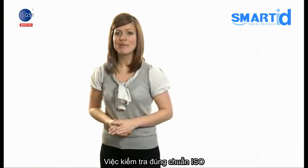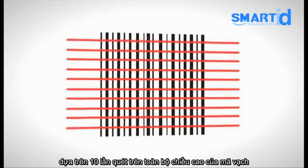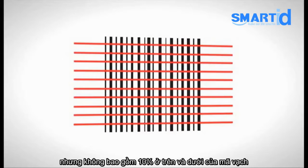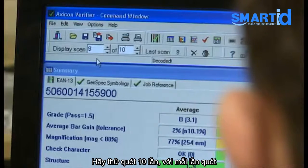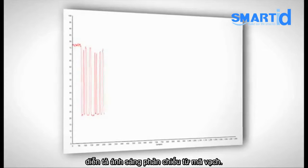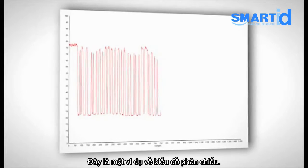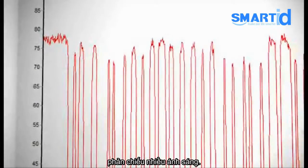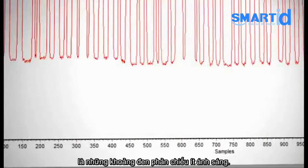The correct ISO verification test is based on 10 scans taken over the full height of the barcode, but not including the top 10% and bottom 10% of the symbol. Take your 10 scans. On each scan, the verifier will draw itself a graph or profile of the reflected light from the barcode. This is the scan reflectance profile. The high points on the graph are the background spaces reflecting a lot of light. The low points on the graph are the bars reflecting less light.